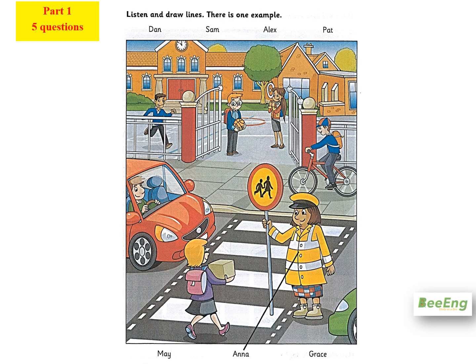Look, Grandma. This is a photo of my school. Who's that woman in the hat? That's Anna. She stops the cars for the children. Anna's really nice. That's good.